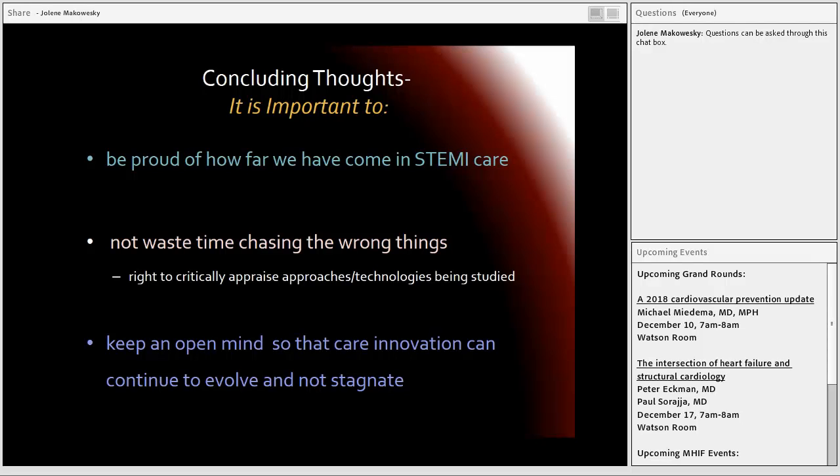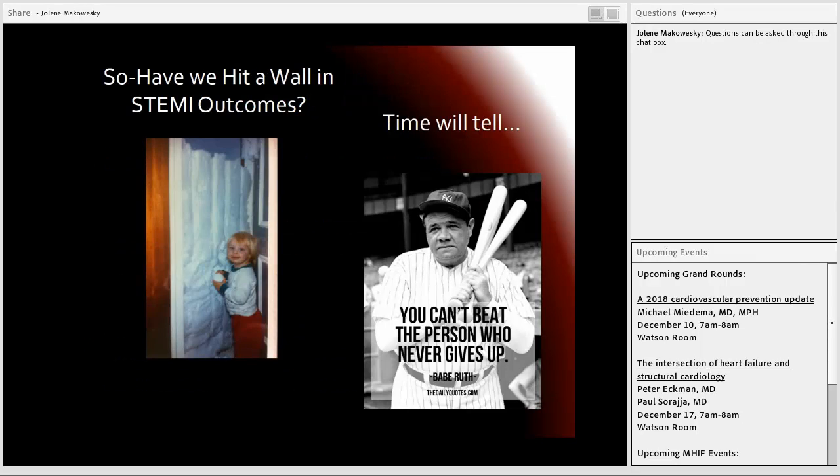And then thirdly, I think it's important to keep an open mind so that care innovation can continue to evolve and so that we don't stagnate. So it's important not to be dogmatic about these things. So at the end of the day, have we hit a wall when it comes to STEMI outcomes? I think this remains to be seen and only time will tell. Thank you.